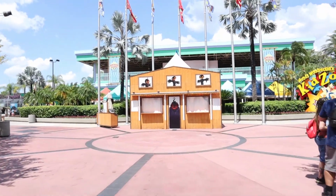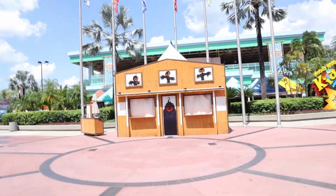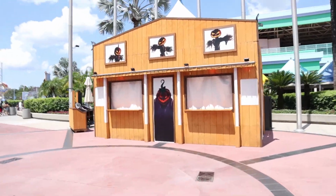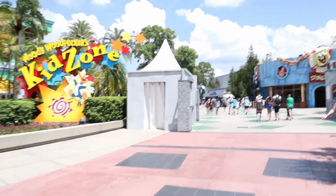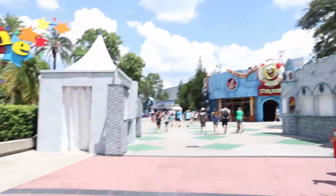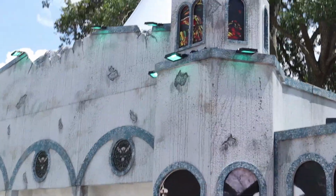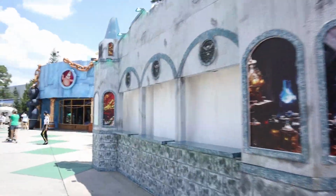Over here we have food tents for Halloween Horror Nights. We did check them out two days ago, and we even came back before park closed and watched them all lit up, and they looked beautiful. As you can see, a lot of the food tents do have their lights on as we speak. It's all lit up, and it looks really bright at night.